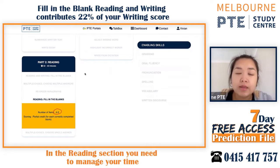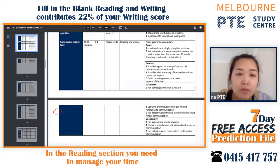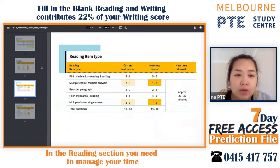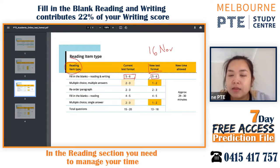If you notice, there's one thing: after the 16th of November, PTE will be changed, right? So I want you to have a look at the changes in PTE if you plan to book the exam after the 16th of November. Right. So focus on our topic today because it's reading. Okay. So for fill in the blank, at the moment, the current exam, minimum 5, maximum 6 questions. In the new exam, starting from 16 November, it will be the same. You can see that. So nothing will be changed for fill in the blank.